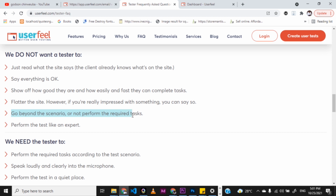Then they don't want you to go beyond the scenario or perform or not perform the required task. So just stay within the scenario you are going to experiment or check out the site on. They don't want you to perform the test like an expert. This especially is for web developers or UI experts who are going to be delving into this. Don't just review as an expert. You are expected to review the website or application just as a novice, because they want to get how the user will feel while using the website or application.